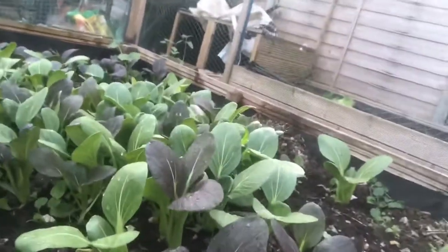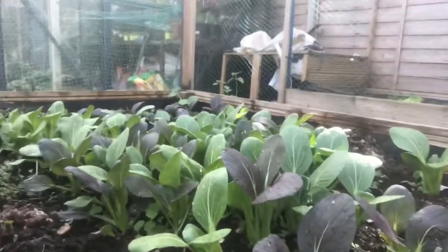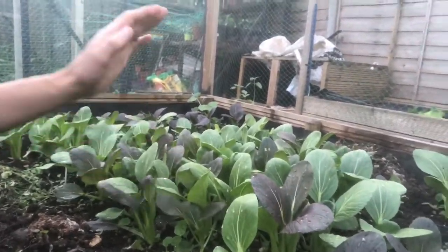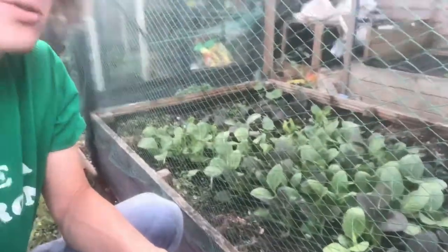Look at them. That's just all last year's pak choi gone to seed. I did plant some seed that I'd saved at the end there in a few neat rows, and then all of a sudden this lot that had just fallen off the old plants sprouted, so it's great.